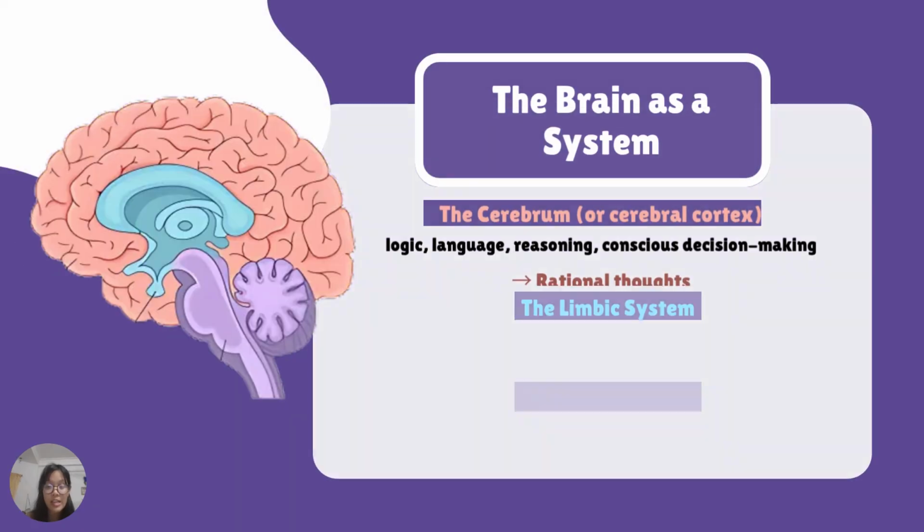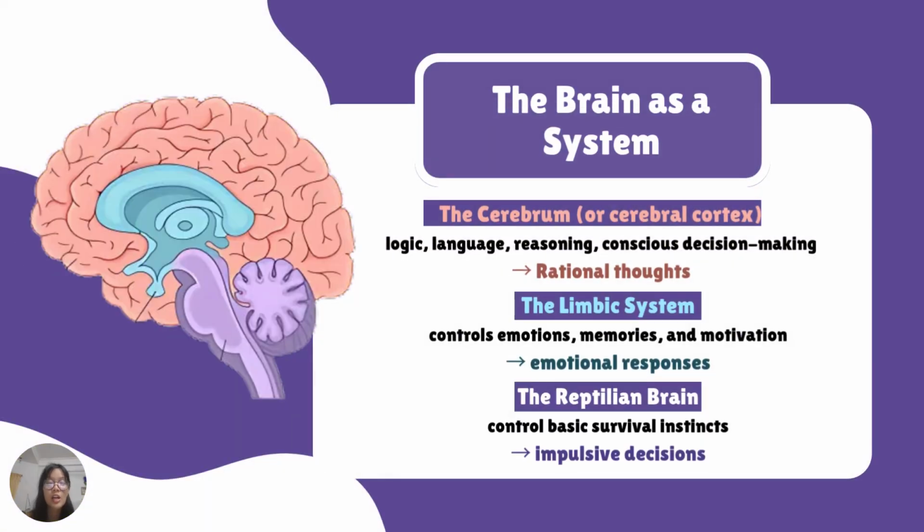To understand how these unconscious processes work scientifically, let's break down the brain into three key parts for you to biologically understand how it works. First, we have the pink part. You can see in the image, we call it the cerebrum or the cerebral cortex. It's responsible for logic, language, reasoning, and conscious decision making. This is where your rational thoughts occur.